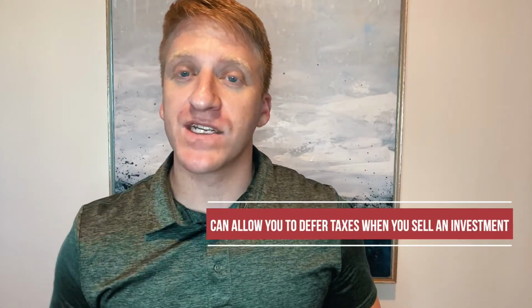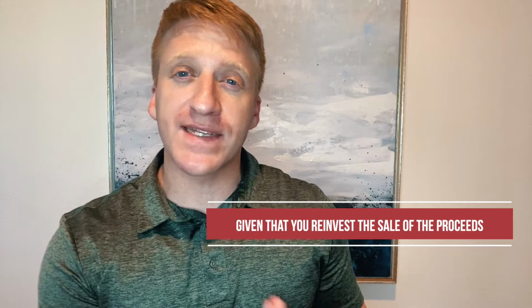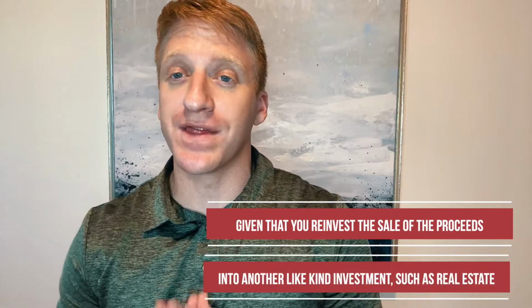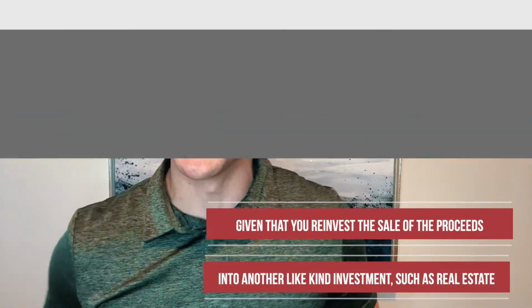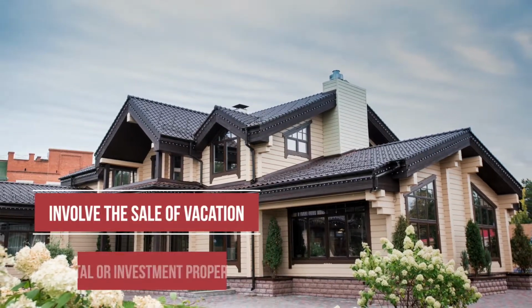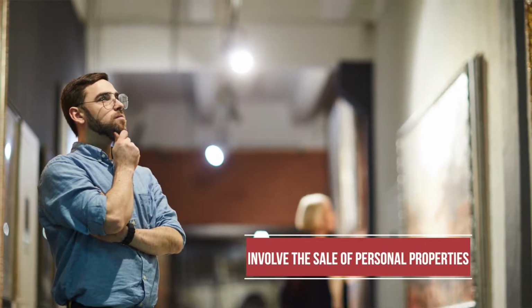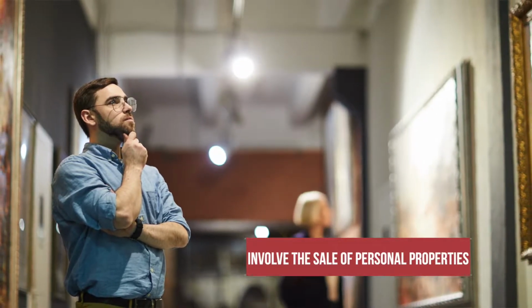Okay, before we jump in, let's go over what a 1031 exchange is. A 1031 exchange can allow you to defer taxes when you sell an investment and profit from the sale, given that you reinvest the sale proceeds into another like-kind investment, such as real estate. A 1031 exchange usually involves the sale of vacation, rental, or investment properties, but it can also involve the sale of personal property like yachts, planes, artwork, etc.